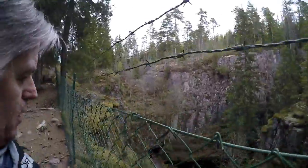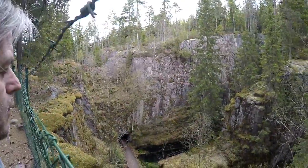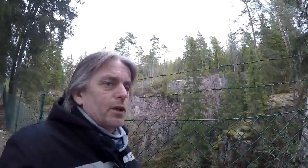Right, we arrived here at Hörnebo schist mine, and as you can see here, it's an open pit mine, and they used to break schist here, you know, for roof slates and stuff. And this is actually considered to be one of the most beautiful open pit mines in Sweden. As you see, we can go down there later on, and to get in there we need to go through a long tunnel. That's why I brought my light.